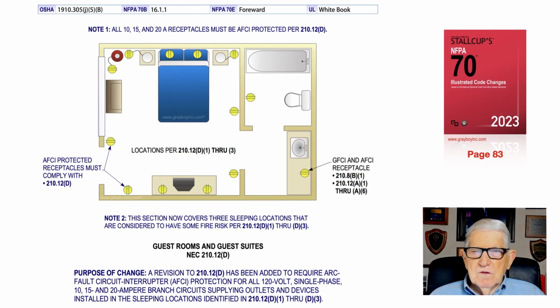Now this illustration deals with guest rooms and guest suites. It deals with sleeping quarters in accordance with 210.12(D) on page 83 of your NEC. And mainly we're dealing with three areas of where a person could have sleeping quarters. Now notice your Note 1 at the very top of the illustration. It basically states all 10, 15, and 20 amp receptacles must be AFCI protected per 210.12(D), as in dog. And these locations you can see right below the bed there. Locations per 210.12(D)(1) through (3).